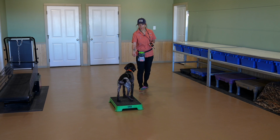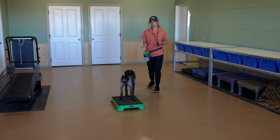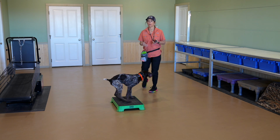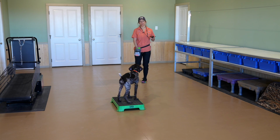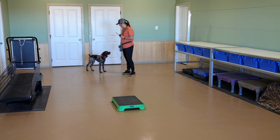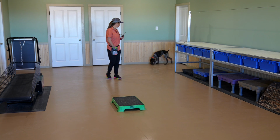Good. Then we can start asking for some duration where he needs to stay on there longer and longer, and if he steps off, he'd feel the collar until he's back on the bed. But I don't feel in his first session that we have a strong enough understanding of what we're working on quite yet to add that into it. That would be a continuation of this conditioning process and generalizing the behavior a little bit more.